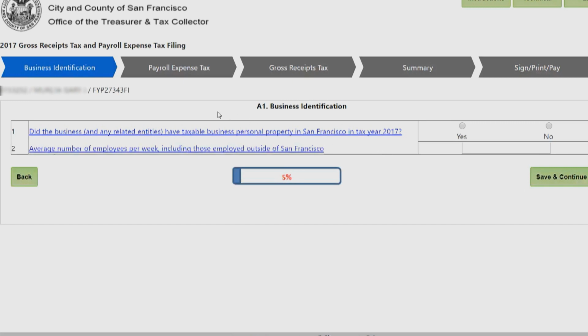Starting on the top left, you'll see your business account number, business or ownership name, and a code for internal use. On the top right, you will see links for instructions, technical assistance, and a button to exit the filing. Across the top of the screen, you will see chevrons that show the 5 major sections of the filing. The chevron in blue is the current section you're working on. The chevron in green indicates the section you've completed. And finally, the chevron in gray is a section that hasn't been accessed.